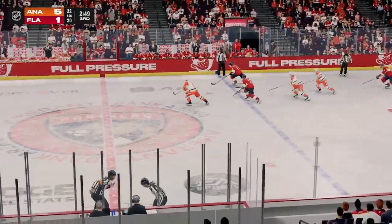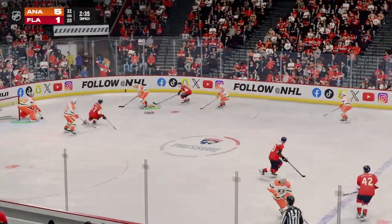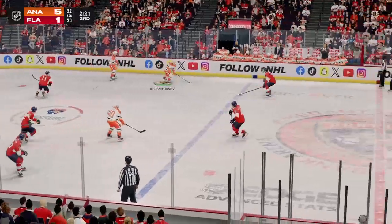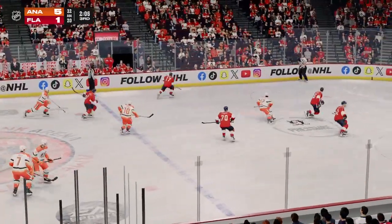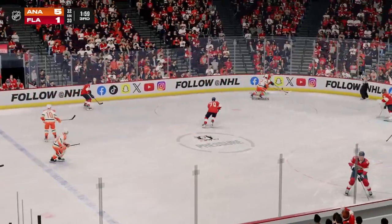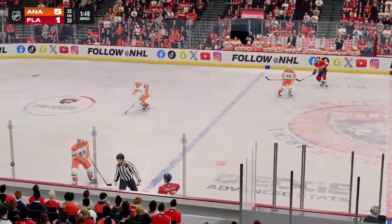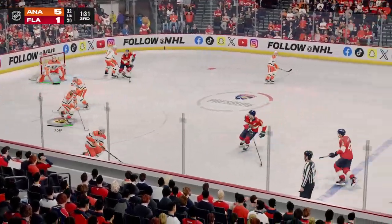The Panthers gain possession in their own end. Asplund's got it along the wing. And he serves it across to Enroth. Great use of the stick at center by Ekblad. Florida's got possession of the puck. Long pass across the ice. Gets the puck in deep. Anaheim's looking to break out of their own end.